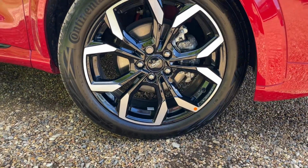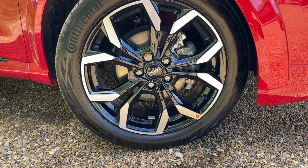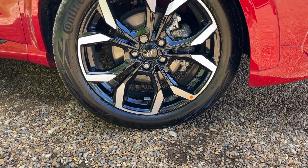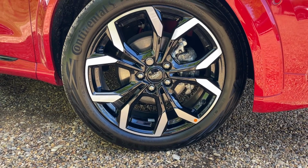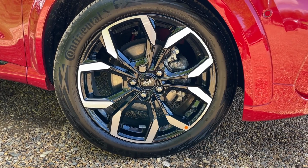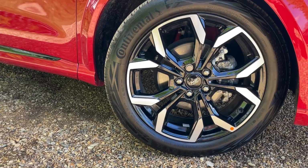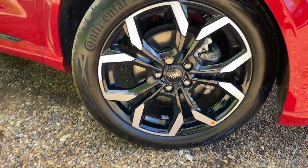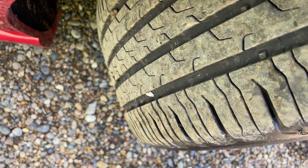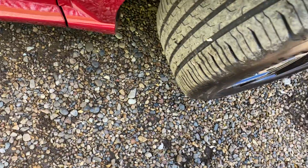So these here are, I beg your pardon about any external background noise there, I don't really know where that's coming from. Anyway, these are some beautiful 18-inch machine cut alloy wheels, so you get the silver shiny face at the front with the gloss black just behind, the silver painted brake calipers as well. The tyres fitted are the Continental Eco Contact 6 tyres, and they're in very good condition, so if I can just demonstrate this one to you. There you are. Yeah, plenty of tread on there. Obviously it's only done 3,000 miles, isn't it? So they're in good shape.